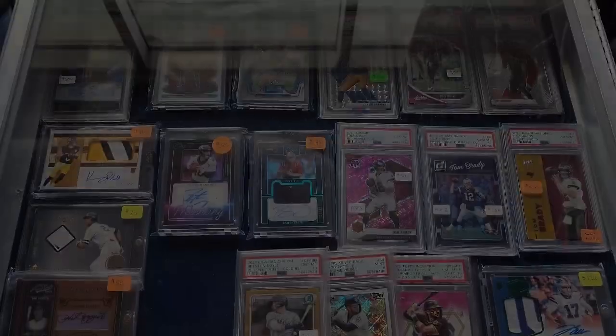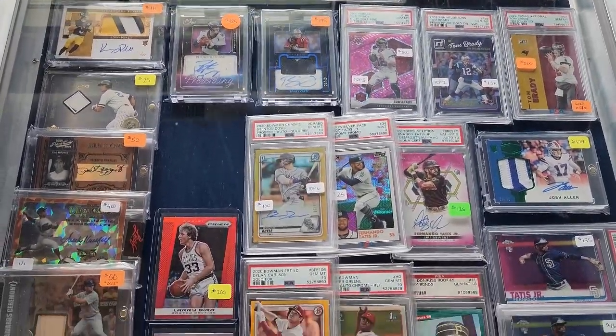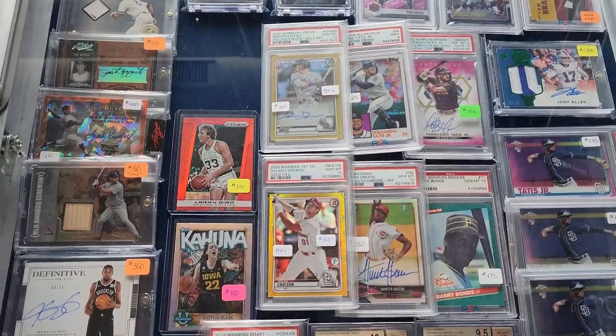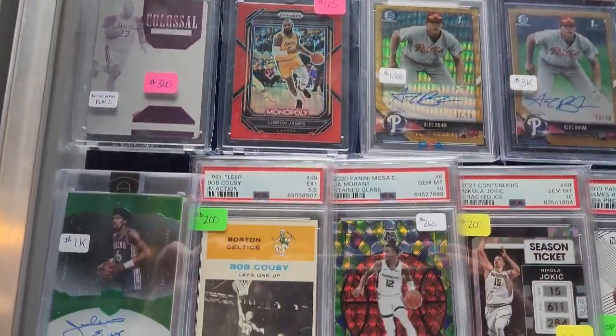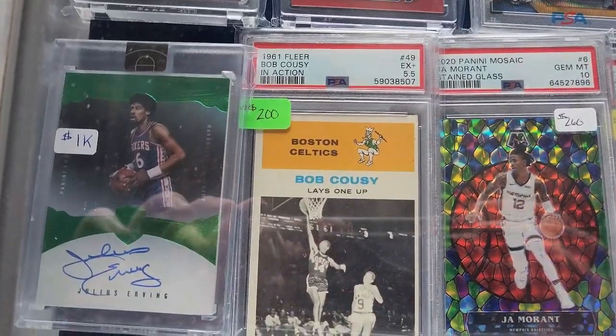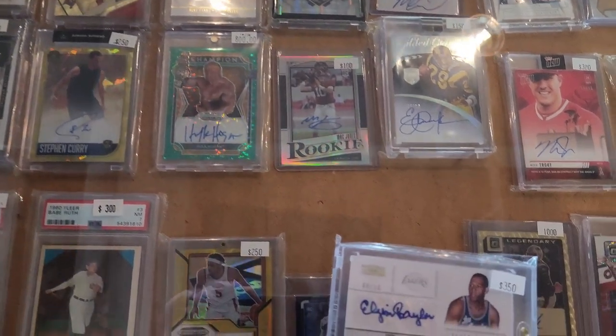So as usual, I was really on the hunt for something basketball that really fit my PC. And I saw some stuff in this case that I liked. You see that Larry Bird red prism up there from 2013. Got a Dr. J auto and a '61 Koozie. But then at this next table, I saw something that really caught my eye.